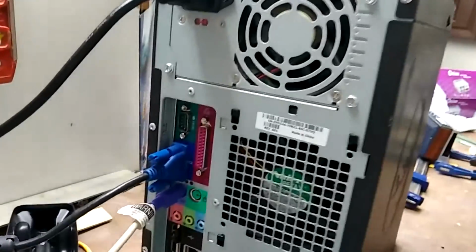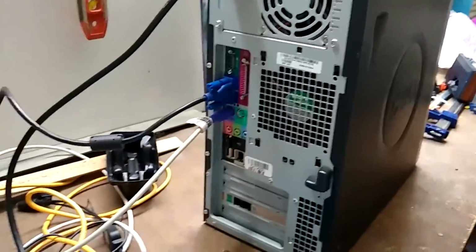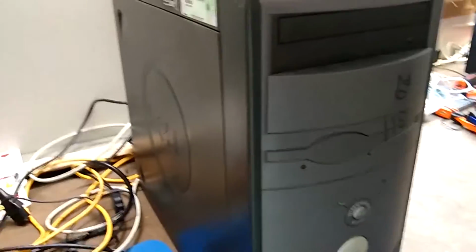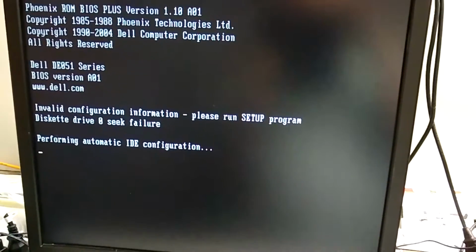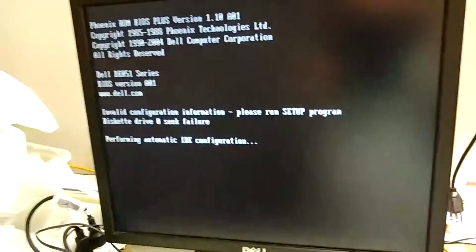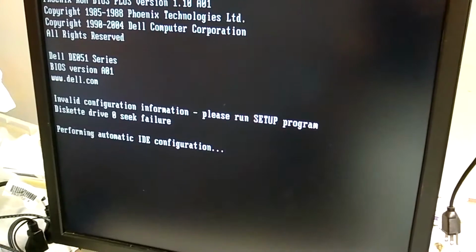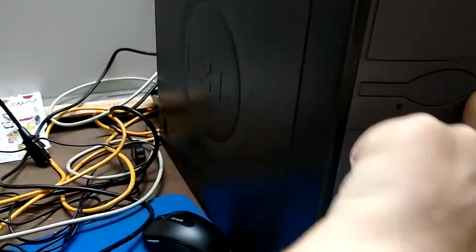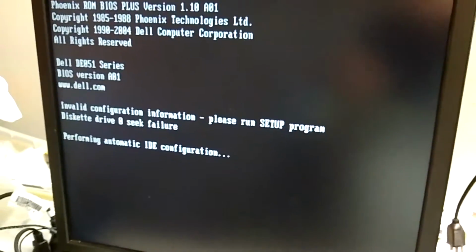Okay, just for reference, this is the back of the computer of the Dimension B110. This is going to be our first test subject. Hopefully we don't get any wild explosions. But let's switch the power strip on. And it turns on by itself. Now we're going to get, yes, we get a post. But we do have a dead CMOS battery, which is not a surprise at all. Diskette drive 0 seek failure. That's because there's no floppy disk drive in this computer, but with the BIOS settings reset, it doesn't know that.